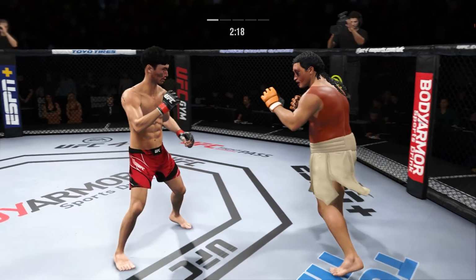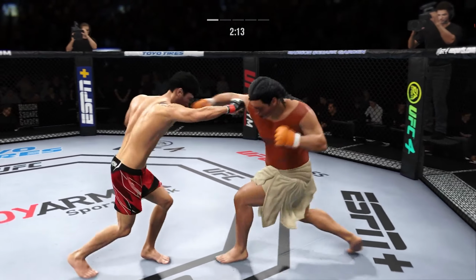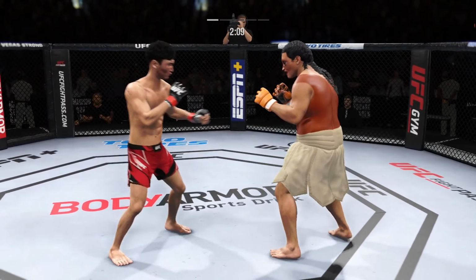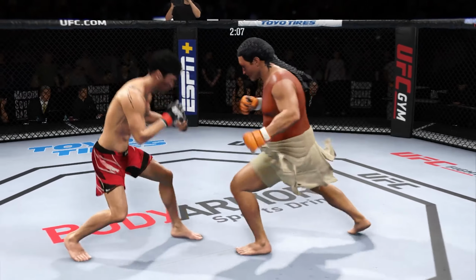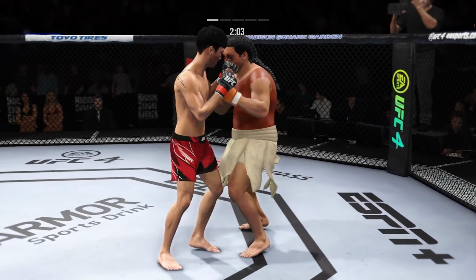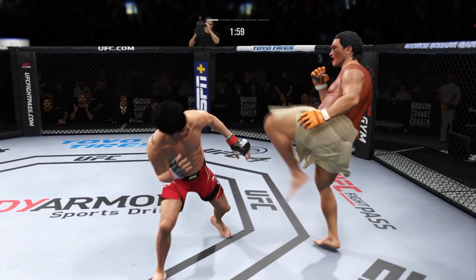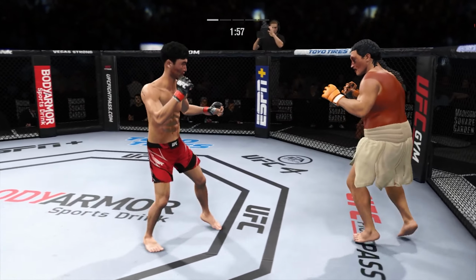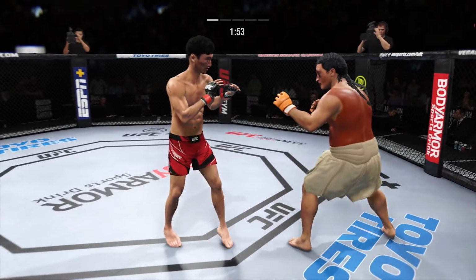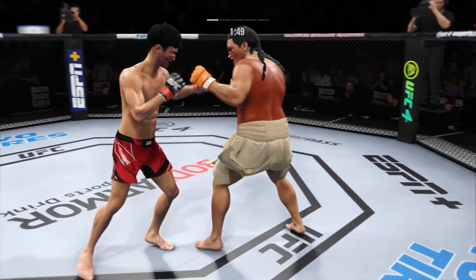Oh, a little single collar tie there. Punch to the body is blocked. Big kick lands. Well, if you're going to leave your body that wide open, you're going to pay the price, and he certainly did there as his opponent lands flush to the midsection. Hey, take that shot. Take the shot. That one's just in. Nice fight. Back and forth we go.